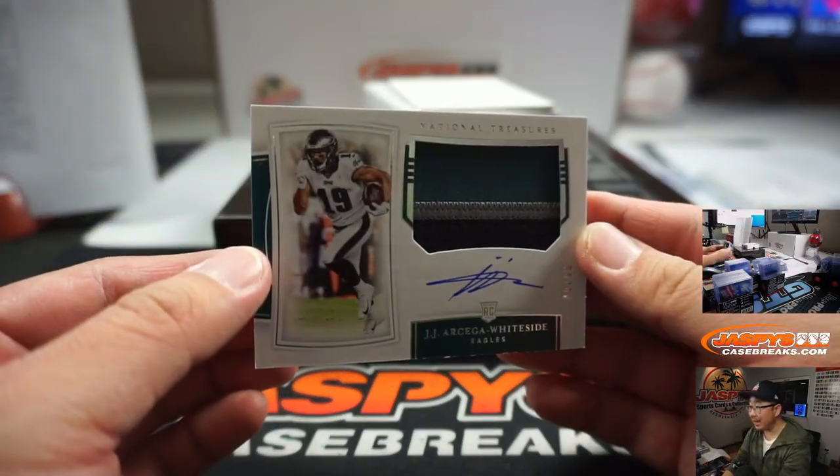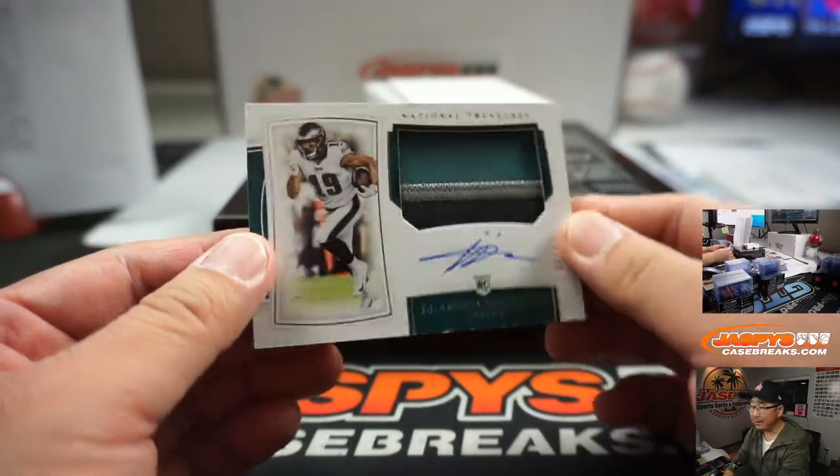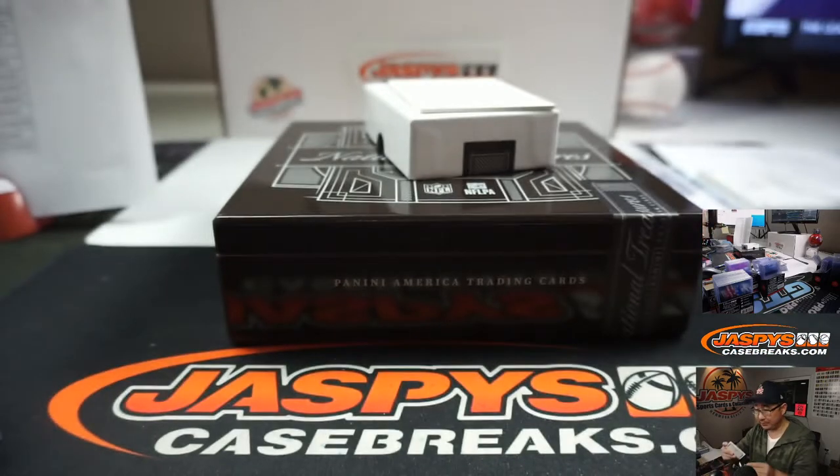40 out of 99. It's J.J. Arcega-Whiteside. Don't like the edges here. That's a little rough, but that's going to Trendsetter and the Eagles.